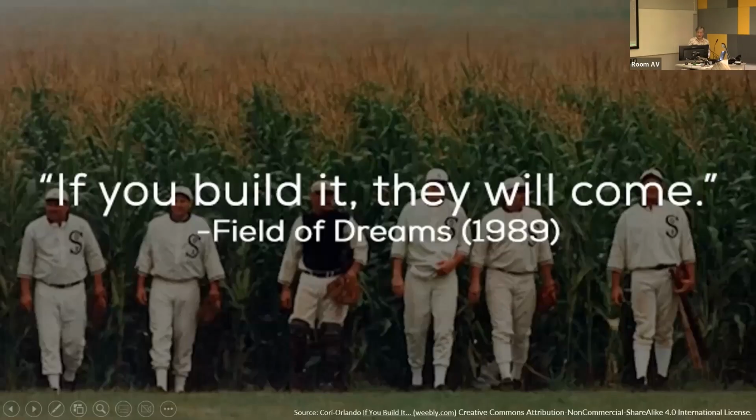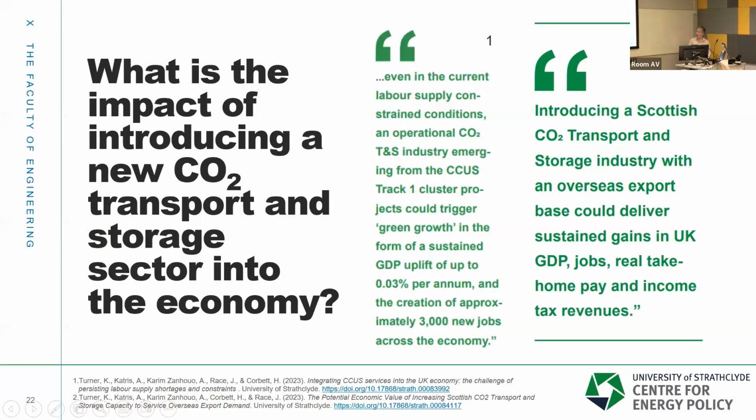Yeah, so that is something we particularly looked at in Scotland. This was work done as part of the Scottish Net Zero infrastructure project. So we did look at a possibility to export and to import CO2, so in that respect, yes, we can include that.